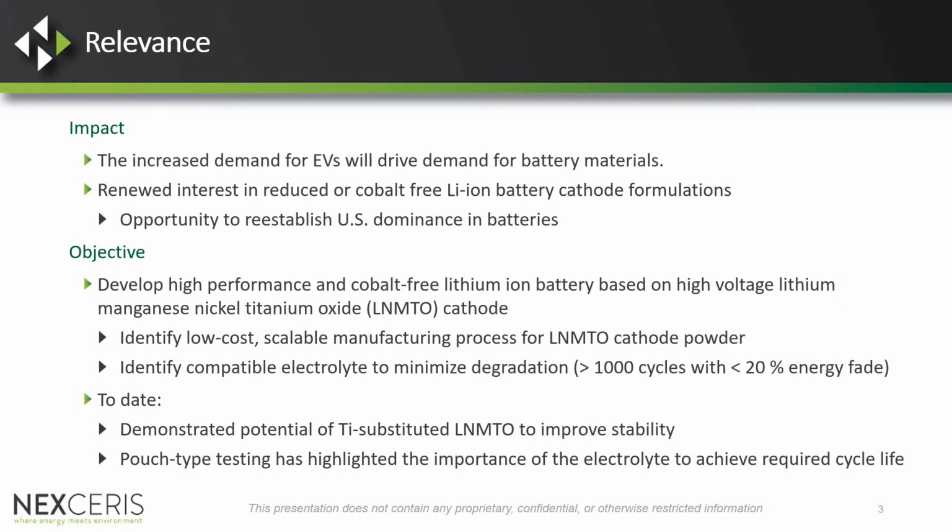Driven by the anticipated growth of electric vehicles and the resulting demand for battery materials, concerns over the security and availability of critical raw materials has renewed interest in reduced or no cobalt battery formulations. This provides an opportunity to strengthen the US supply chain and manufacturing base and re-establish US dominance in the battery market.